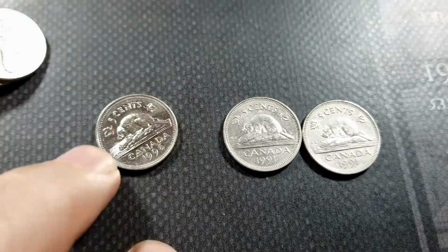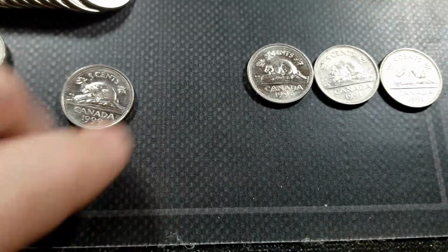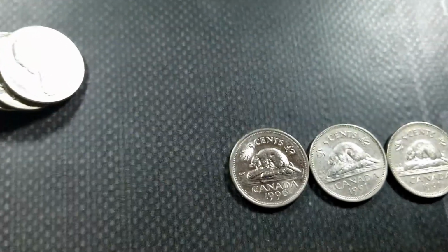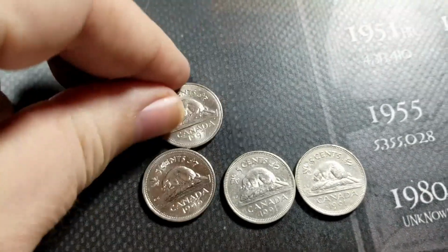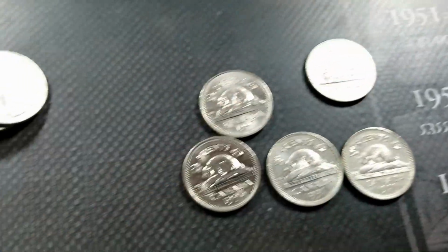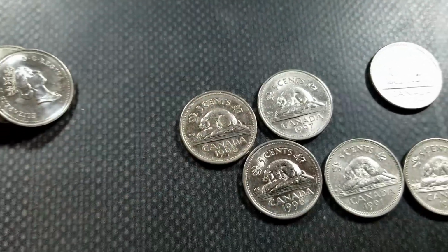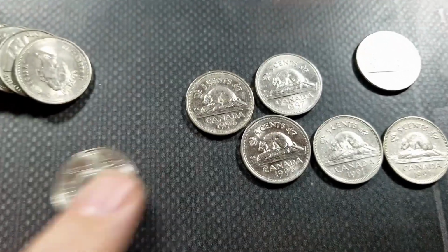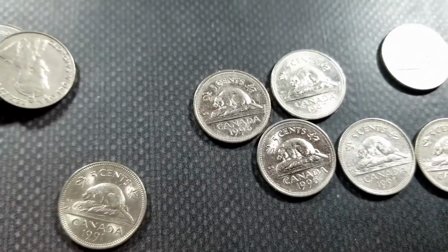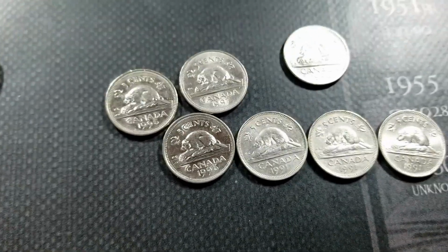We got 96, which is also a low mint, 27 million. So 99. Could be cool if it was a P, but it's not. Another 97, about just under 37 million. There's a 1990. So there's a 96, around that 37 million, 98. Oh, and glad I brought you in. Don't know if you can see it up in the corner there, but 1991's another 11 million minted coin.